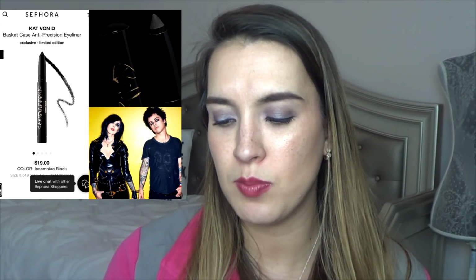Then there is a new eyeliner from Kat Von D. This is the Basket Case Eyeliner. It says it's a limited edition, black anti-precision eye pencil inspired by Billie Joe Armstrong, who I think was in a band, and it is about $19. It says it's a retractable, oversized eyeliner with built-in sharpener, long wear, high pigment, and smudgeable formula.